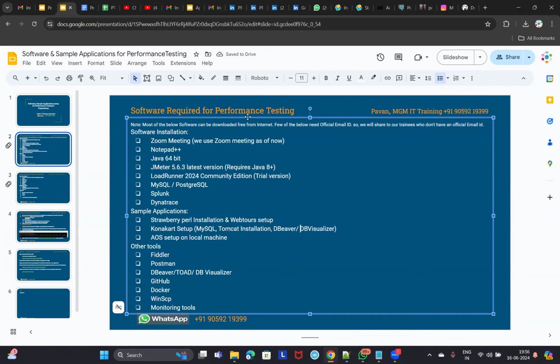By the way, these are the software required for performance testing training, right? As you see here, Notepad++, Java 64-bit for JMeter, and then we are providing LoadRunner performance testing and engineering training with LoadRunner and Dynatrace. On the latest version of LoadRunner, as you see here, we also give hands-on experience on MySQL and PostgreSQL, which we'll see in the next session, right? How to install PostgreSQL and how to run some SQL queries by using these universal database tools like DBeaver and DB Visualizer. All right. So these are the sample applications that we make our students set up on their local machine, and for their practice.